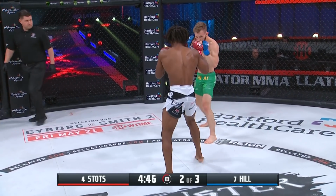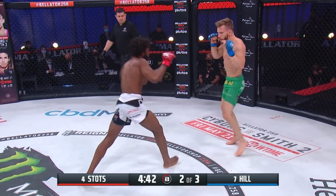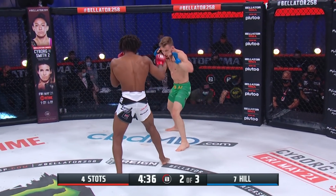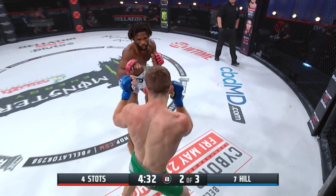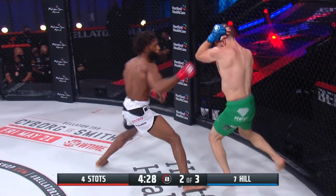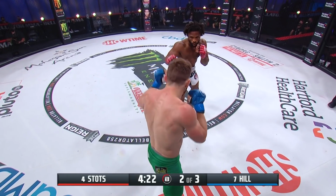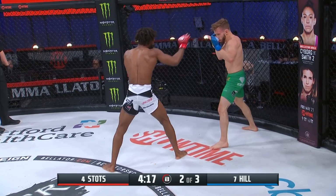Well, Josh knows that he lost that round and he's got to get it back. So I expect him to really start to put some pressure towards Raufeon Stots in this round because he knows that he's down in this fight right now. Nice. Fluid, exactly. Make your right go. There's a right hand countered by Hill that landed, but Stots coming forward from the southpaw stance with his left hands. Inside leg kick connects for Hill.